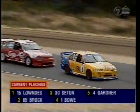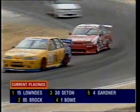Glenn Seaton hanging on in this championship as he tries to close the gap to the Holden Racing Team steamroller out in the front. Meanwhile, John Bowe coming under increasing fire from Wayne Gardner. This is the battle for fourth and fifth position. And it's the Dunlop battle, really, to see who's going to win that. We see the front of Bowe's car just bouncing up and down as he comes under brakes there. A little bit of shock control.